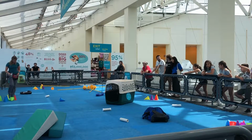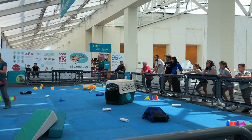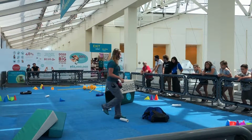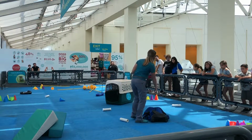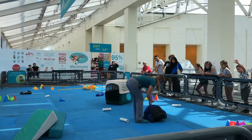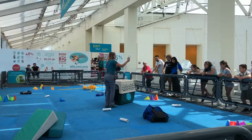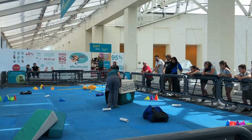All right, and then we have a bag of food. Do you guys want to leave it in here, or do you want to move it anywhere else? You want to put it in the crate? Okay, so yeah, we got a big bag of duck jerky. We'll put that in the dog crate.